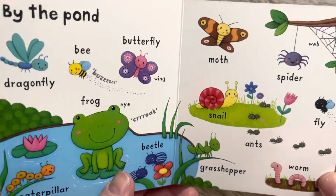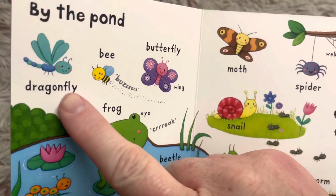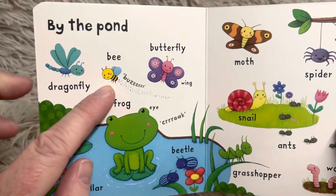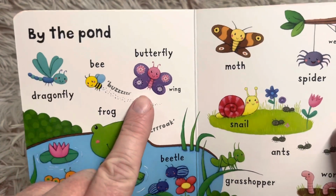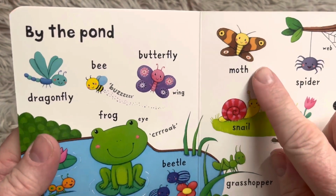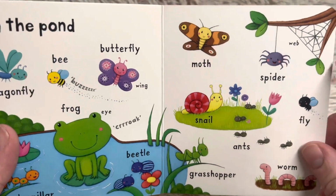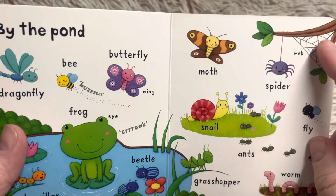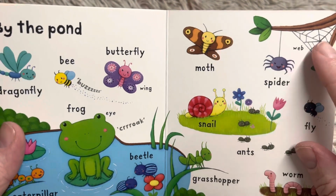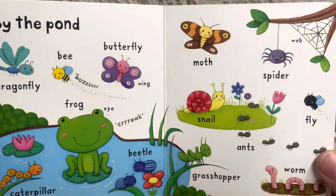By the pond. Let's see how many of these things you know. Dragonfly. Have you seen a dragonfly before? How about a bee? Bzz, bzz, bzz. A butterfly. The butterfly you saw might not look like this, but you've probably seen a butterfly before. And a moth. And a spider. Again, most spiders don't want to bother you. They make spider webs, and the spider web is where they catch small flying insects like a fly, and then that's what they eat. So actually, spiders help us control the smaller insect population.